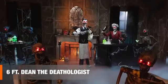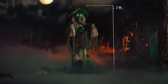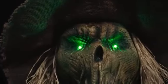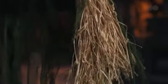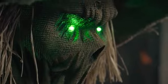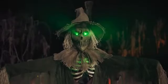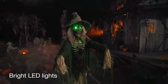Bottoms up! If you thought the children of the corn were the scariest thing on the farm, wait till you see the 7-foot-tall animated swamp scarecrow. Truly outstanding in his field, this worrisome watcher keeps a constant vigil, his eerie eyes glowing a ghoulish green, brightly lit by energy-efficient LED light. Let the harvest begin!